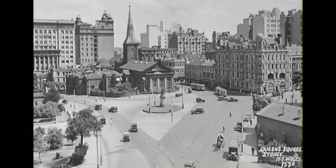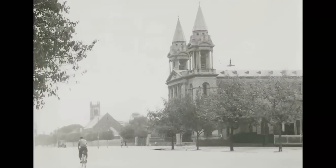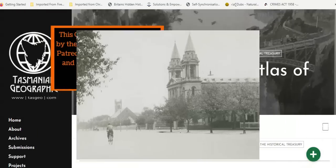I've found some pictures from Australia from the 1880s, and they were published in a book called the Picturesque Atlas of Australasia. And yeah, I think that these pictures will kind of blow your mind because it gives a very different picture of Australia in the 1880s than what we are told. So let's jump into it.